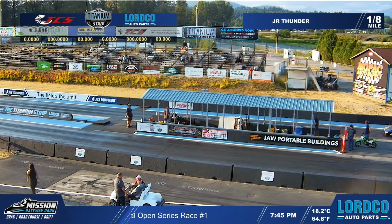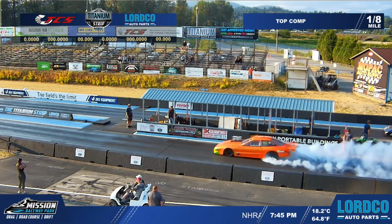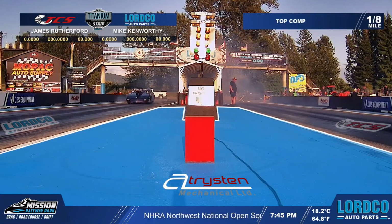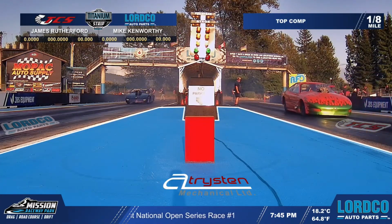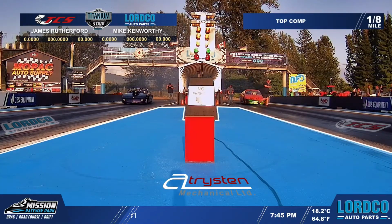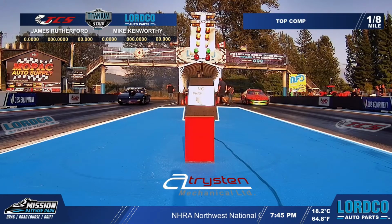As they say, what are the odds that we get down to the final in top comp? And we've got two door cars. The probe of James Rutherford out of Alberta. The Firebird of Mike Kenworthy out of Washington. The orange car trying to keep the trophy on this side of the line. Kenworthy trying to take it to the other side of the line.